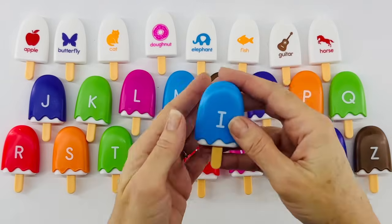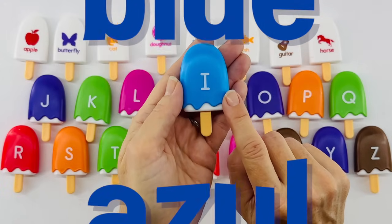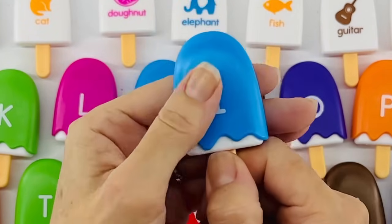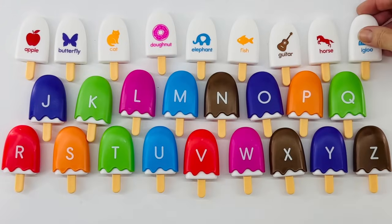And here is the letter I. This one is blue. Do you know how to say blue in Spanish? It's azul. Azul. I is for igloo. You make an igloo out of ice cubes and it's really cold.